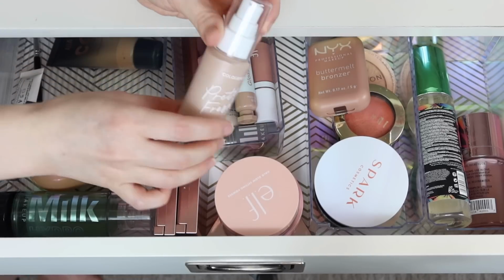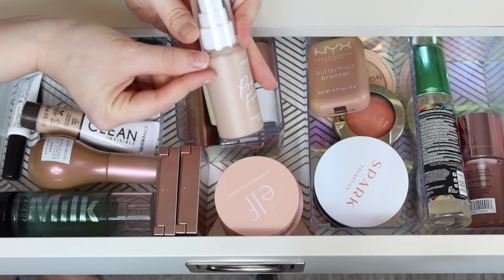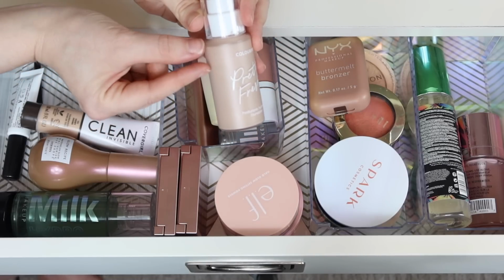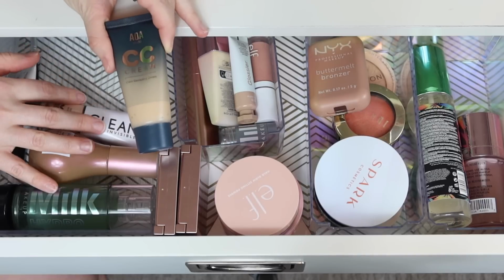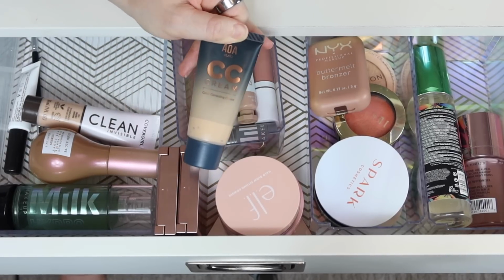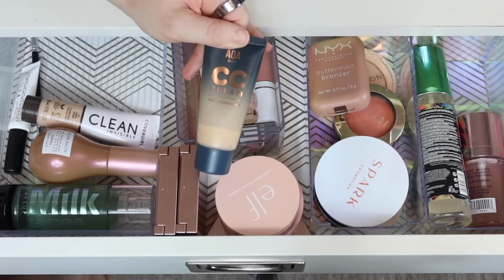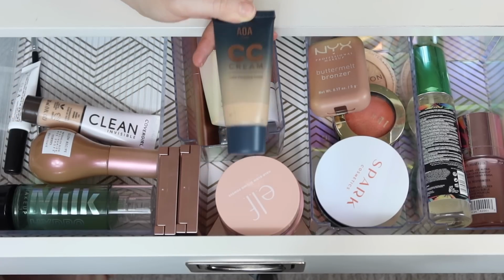So I'm going to put this away for now. I actually used a good bit of this in just the couple of months that I was using it for my sunscreen demos. I think I'm down to here. And then the AOA CC cream, I don't feel like I got to use this as much as I wanted to because I was also finishing up my Ilia skin tint, which is pretty much done now, I'm happy to say. There's like a couple uses left in it.